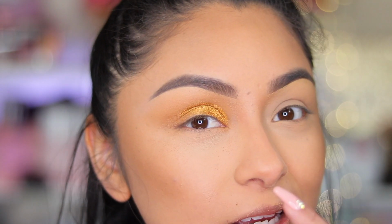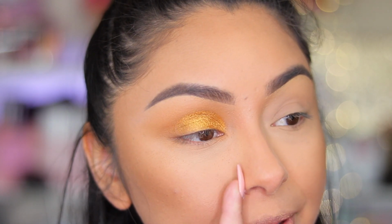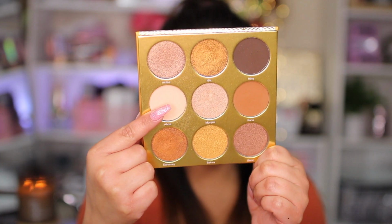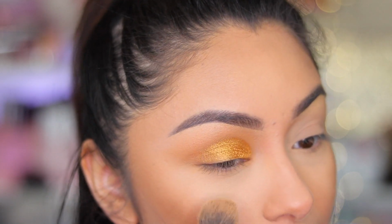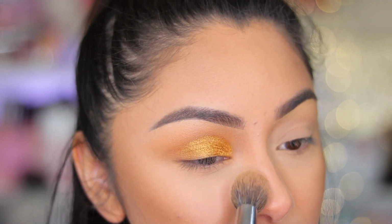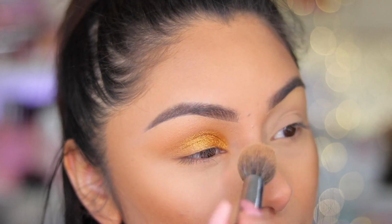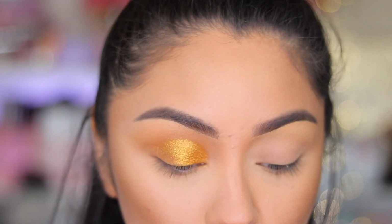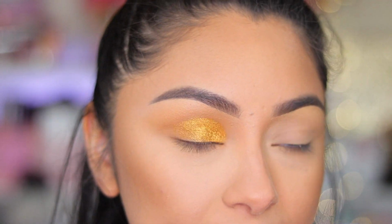I am experiencing a little bit of fallout in this area right here, as you guys can see. So I'm going to take the color Ahosi. And like I said, I kind of want to apply it at the under eye area just to brighten things up. But I'm also kind of sweeping away the fallout, as you guys can see. Really great for brightening up the under eye area.